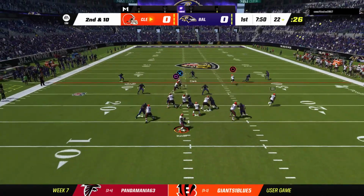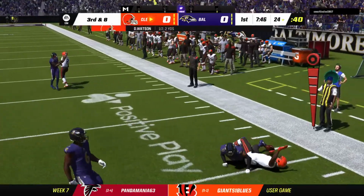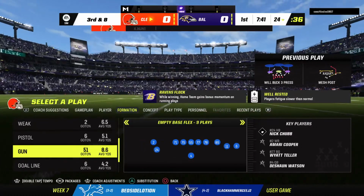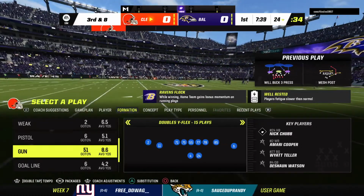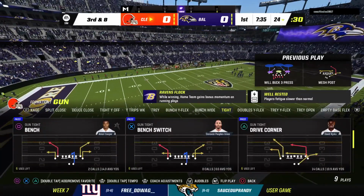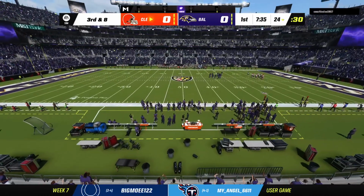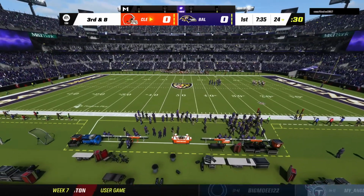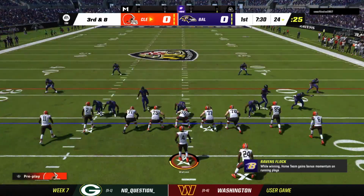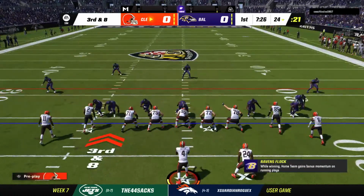On 2nd and 10, Watson gets this to Kareem Hunt, his running back. They do get a couple, but they'll be left staring at a 3rd and 8 coming up. Well, this defense for the Ravens, they were very strong in the win last week over the Giants. Yeah, and what stood out to me on tape, the way they were flying to the football. So that tells me that they've got all their assignments down, and they're playing with extreme confidence. An early tough test on the opening drive. This is 3rd and 8.